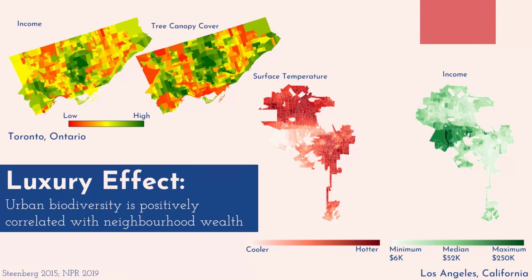Because lower income neighborhoods tend to have reduced tree and vegetation cover and increased impervious surface cover, they tend to have higher surface temperatures. A 2019 investigation by NPR into the urban heat island effects of 100 American cities found that poorer neighborhoods can be as much as 10 degrees warmer on summer days than their wealthier counterparts. For example, look at the map shown here comparing heat and income in Los Angeles.